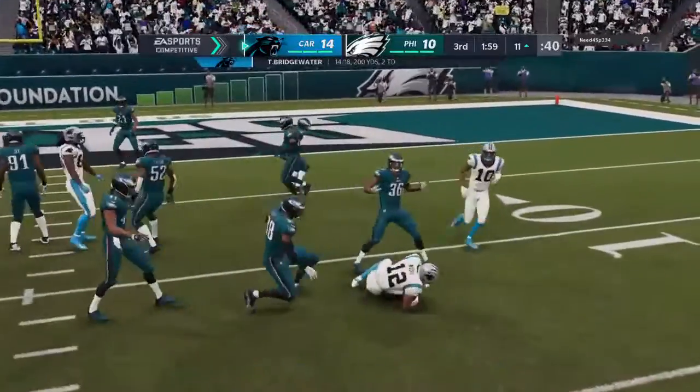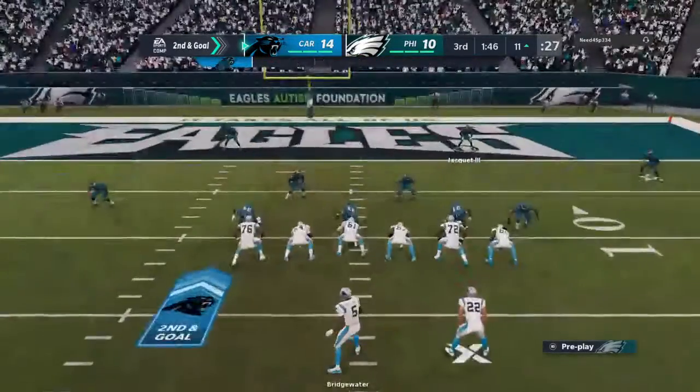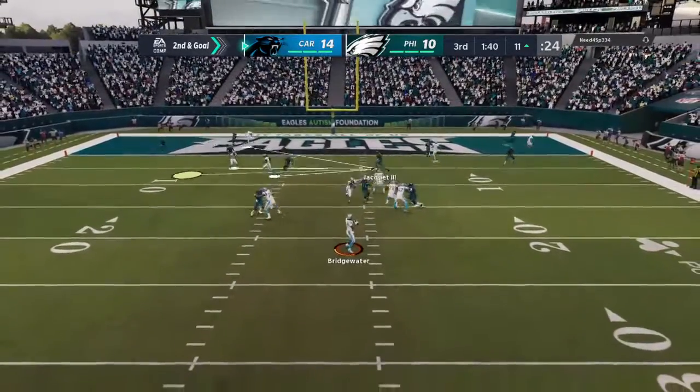Yeah, this play doesn't go anywhere. Backwards, losing yardage to the 11. It'll go as a loss on the play. Not what you need down here. It's going to be 2nd and goal. 11-yard line. 2nd down and goal.